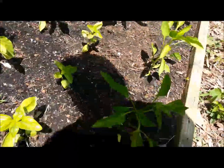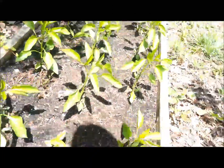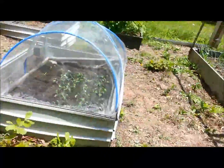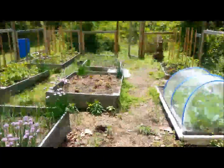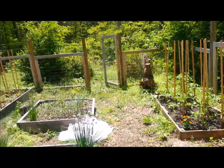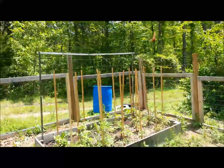Here's the pepper bed. Also needs to be weeded, but I think it's doing well. That's it. That's about the garden. I'm going to start on the barrel today. I'm going to make the holes on it and put the faucet on it.